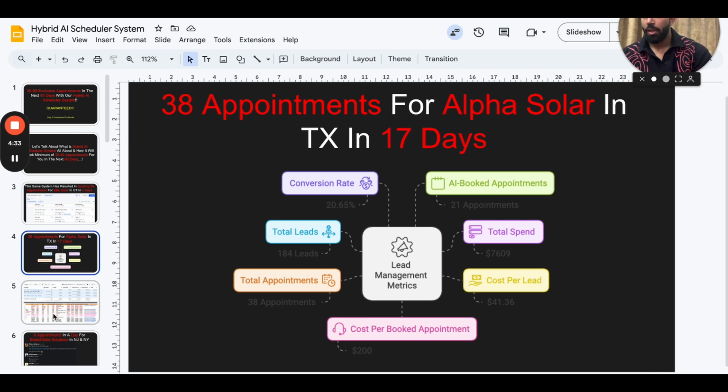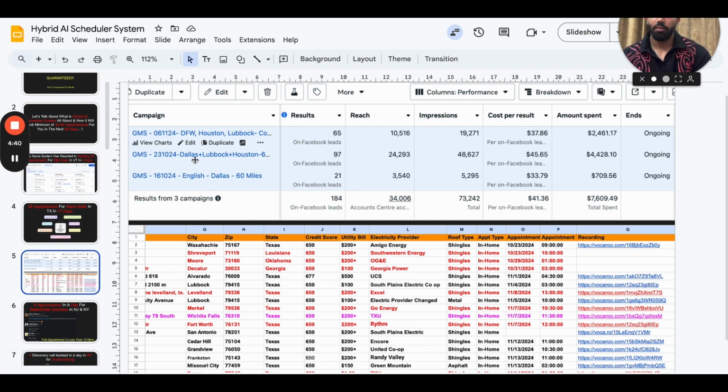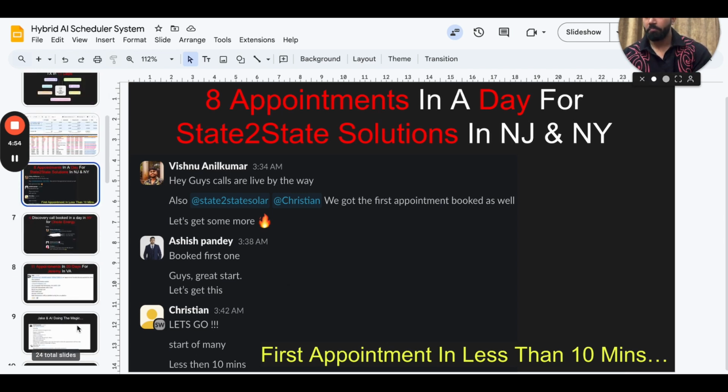All right, and if you want, you can take a look at how the leads look, and this is how much we have spent for these guys in Texas. Specifically, we are targeting Dallas, Lubbock, and Houston. Then, another company, a state-to-state solution in New Jersey and New York: 8 appointments on the first day, and the first appointment in less than 10 minutes. Pause this video if you want to read the screenshots.